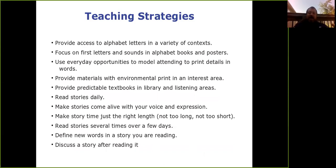So we should have access to alphabet letters. It's very common in early childhood classrooms to see letters posted on the wall and so on. But you can also have tracing letters in the writing area or puzzle letters with wooden block shapes. So different kinds of context for letters in the alphabet. Think about the first letter and sounds in alphabet books and posters, but also think about those places that children naturally are doing some reading that they don't realize yet and that other adults don't realize yet. Think about logos like the M for McDonald's. A whole bunch of young children know what that McDonald's sign means. Not all of them, of course, but think about those kinds of logos and things that they come into contact with for those everyday opportunities to look at those letters.